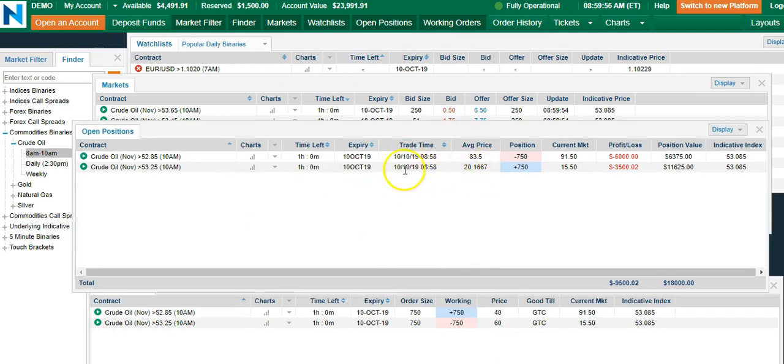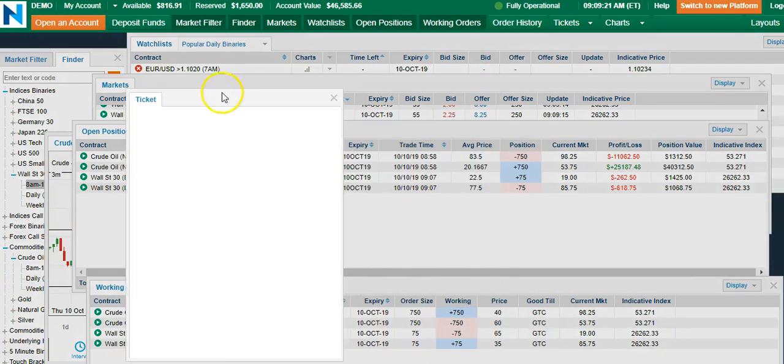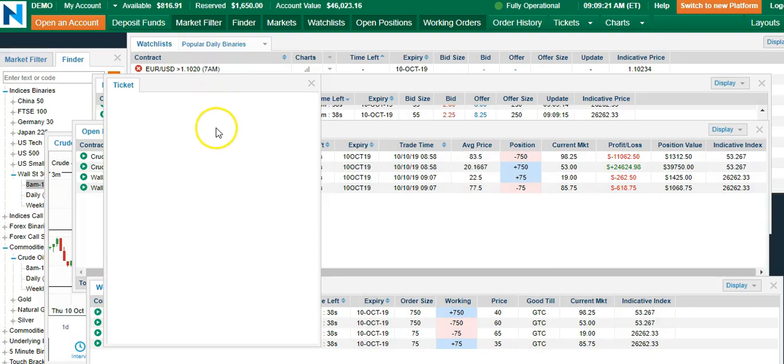This trade is for an hour. Market opens in about a second or two. And we'll see some movement here in a minute. And I'll be back. Okay, so the crude oil 25s have a limit order at 60. It's currently at 53 and change. Might just take it out. Looks like the market moved on me.